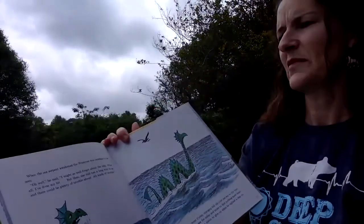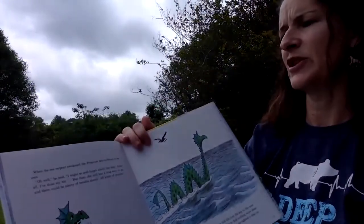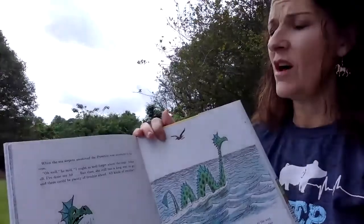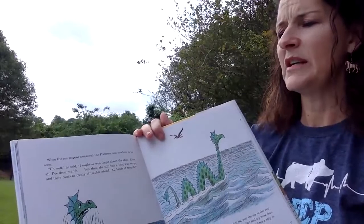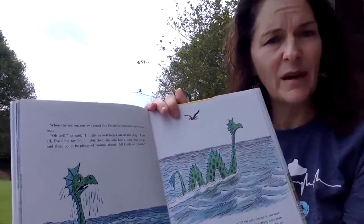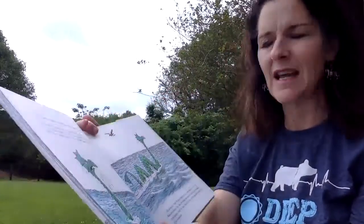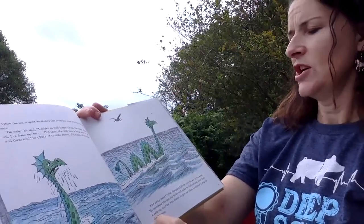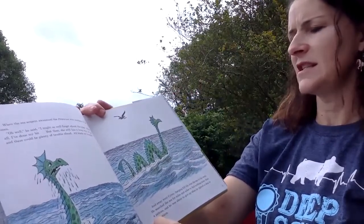"Oh, well," he said, "I might as well forget about the ship. After all, I've done my bit. But then she still has a long way to go, and there could be plenty of trouble ahead. All kinds of trouble." So he thinks about giving up, but then he said, "No, I'm invested now. I'm going to keep going." And away went Cyrus, charging full tilt over the sea to the west.